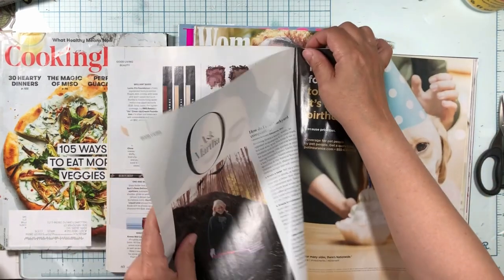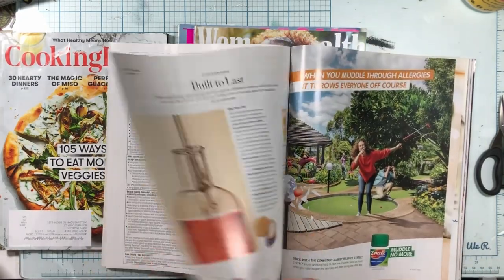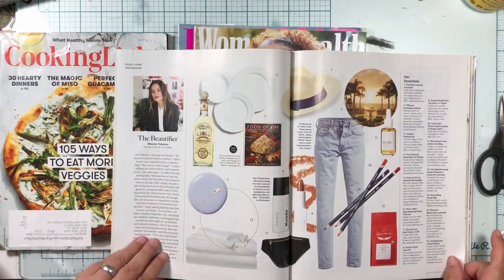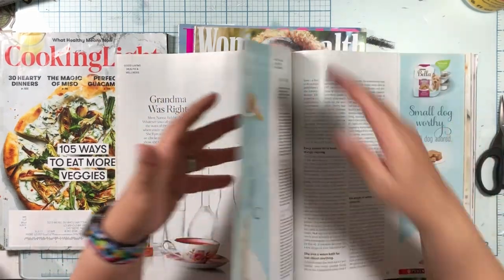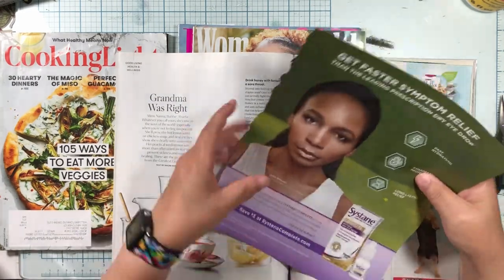Those are unusual. We're going to take that out. Maybe we'll use them, maybe we won't. Those people are too little. You could use those blue jeans. This lady's face is great. And I like that dog.